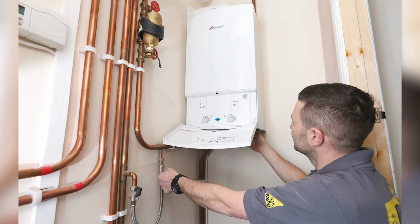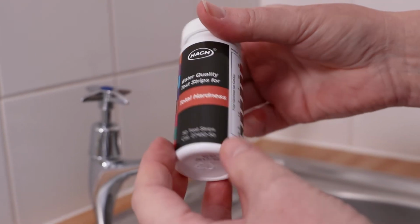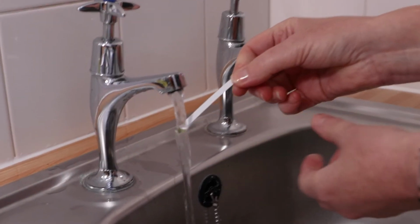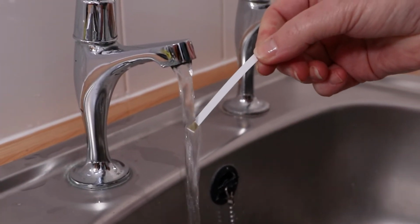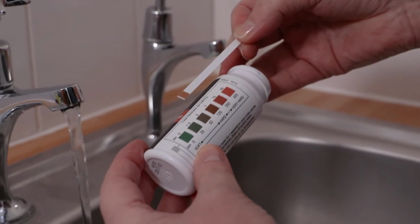If you're having your boiler checked, you can ask your boiler engineer to take a look at the heating elements, and he can confirm that the Halcyan is keeping your boiler protected. What won't work are the hardness testing strips, as these will show no difference in the water before and after. Remember, the minerals are still in the water with the conditioner.